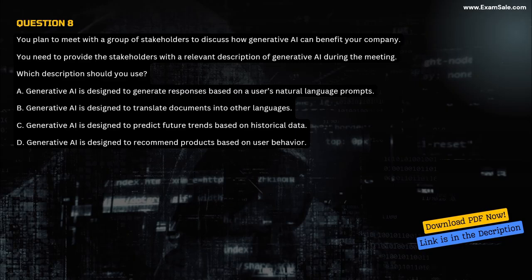A. Generative AI is designed to generate responses based on a user's natural language prompts. B. Generative AI is designed to translate documents into other languages. C. Generative AI is designed to predict future trends based on historical data. D. Generative AI is designed to recommend products based on user behavior.